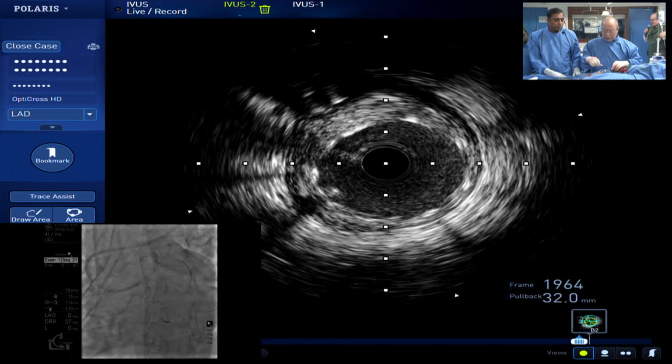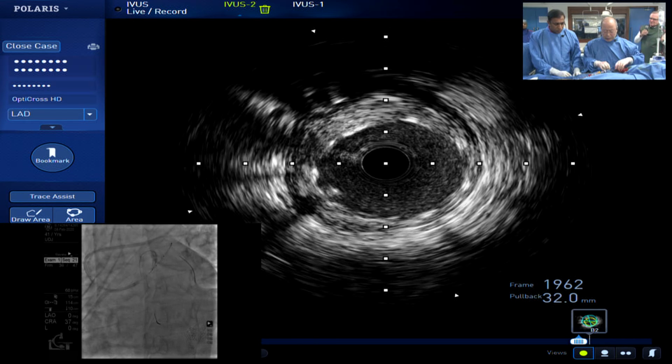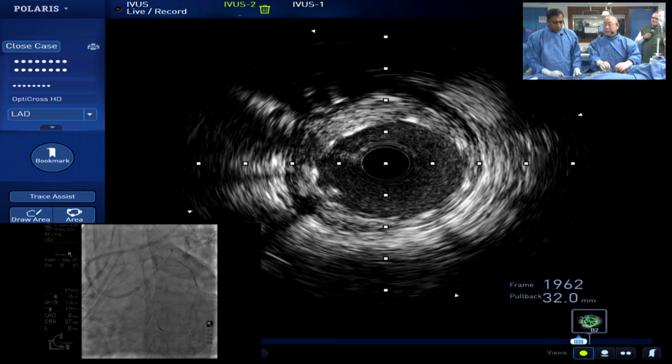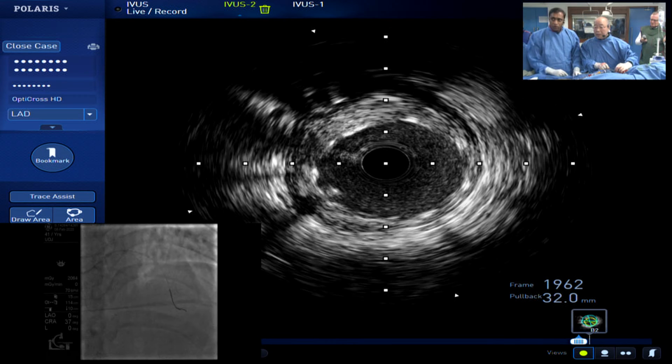Dr. Akasaka, do you have any data comparing the distal cell selection or proximal cell selection? Yes. Now there are data based on the OCT. If there is a lot of metal at the carina side. This is diagonal. Yeah. This is diagonal.